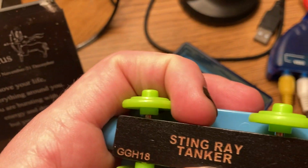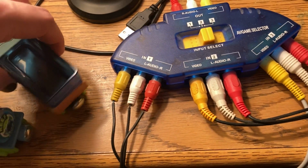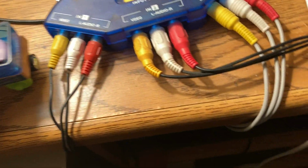Another really cool thing I do like about the new woodens is that they engraved the words, they carved it along with the SKU numbers. That was pretty interesting. So those are the aquarium cars.